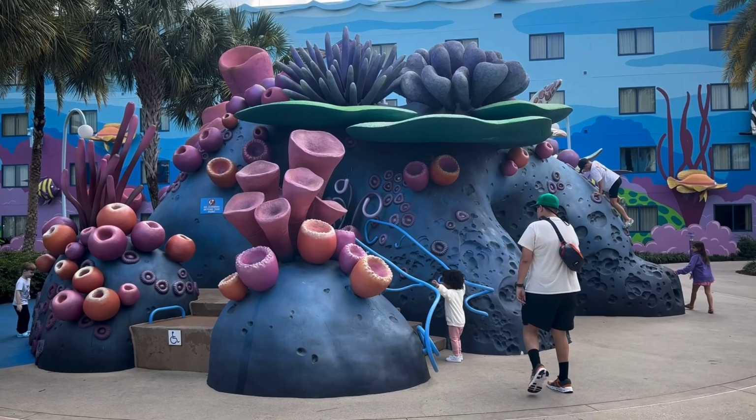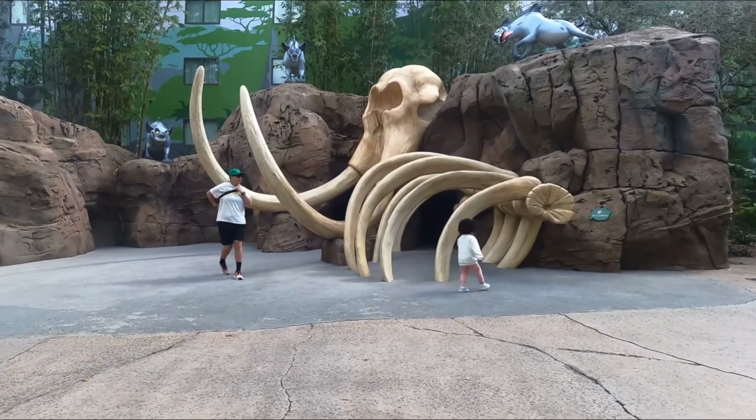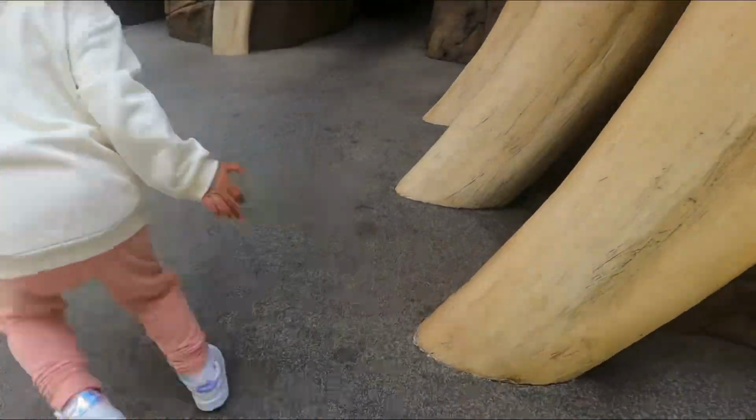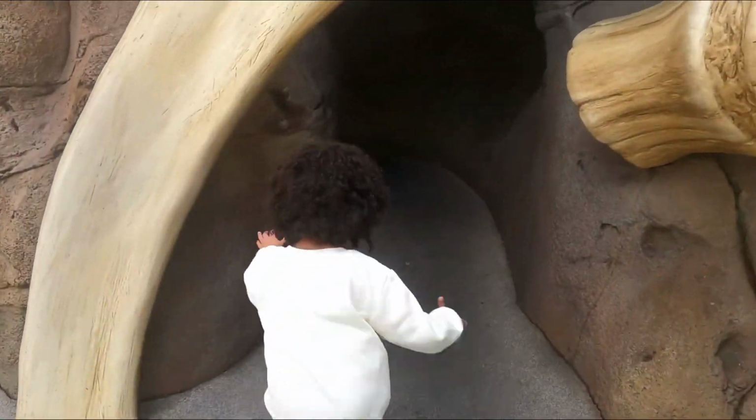I specialize in Disney destinations, and I'm going to recap my stay at Disney's Art of Animation Resort. We stayed in the Lion King section in an accessible room, so here's a little recap of our trip.